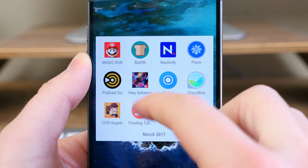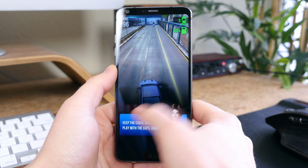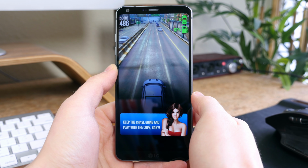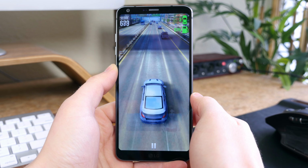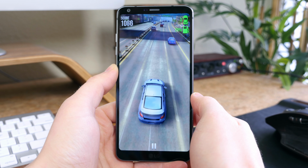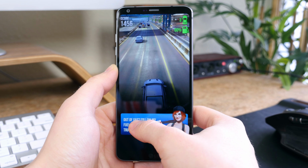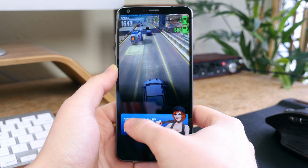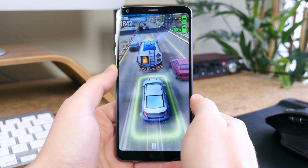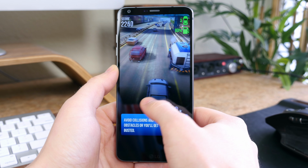Highway Getaway Chase TV is one of the latest racing games to hit the Play Store. What's neat about this game is you can select a control type, such as swiping or tapping, and the game itself plays in portrait mode, which really appeals to me because that's the mode I usually have my phone in at all times, and it looks better on the G6 with its 18:9 aspect ratio. So basically your goal is to dodge the oncoming cars and refill your gas. The graphics and game mechanics are surprisingly good.